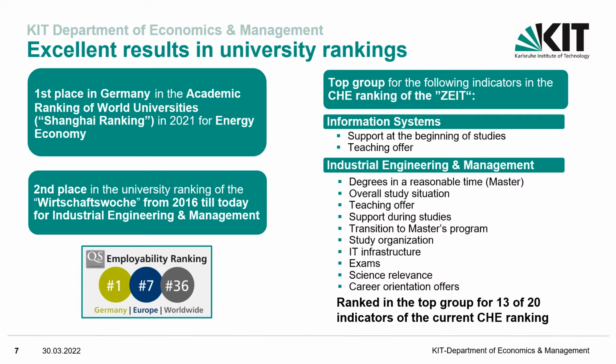Our department offers courses that are among the best of their kind. For the past 5 years, KIT Industrial Engineering and Management program has been number 2 in the leading German university ranking. Energy Economy reached first place in Germany in the Shanghai ranking in 2021.